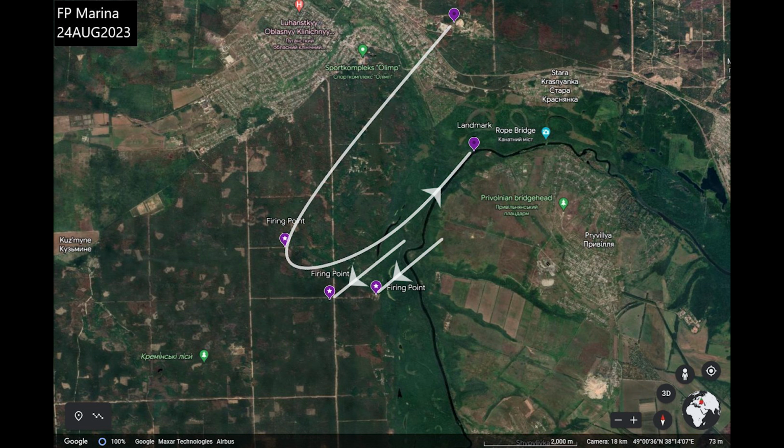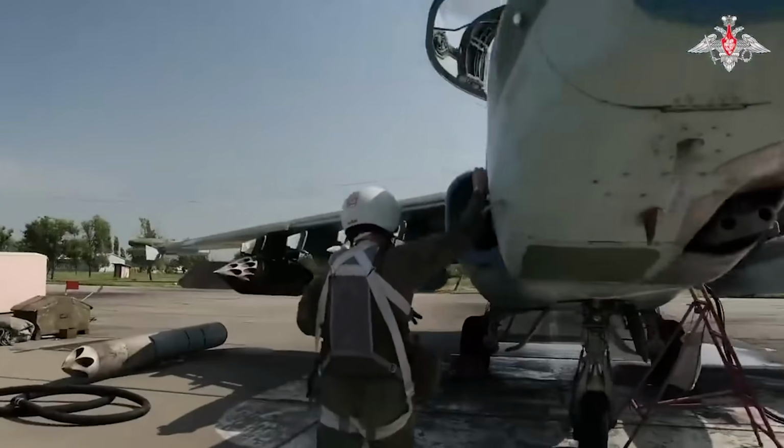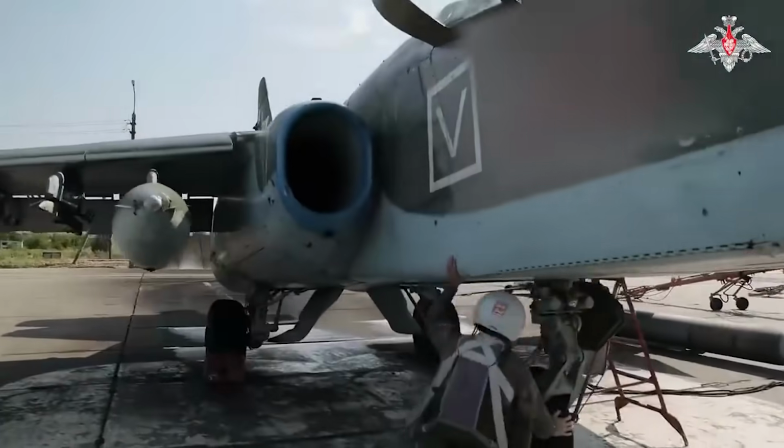Now, interestingly, Red Intel Panda has pointed out this area being used in other videoed flights in the past, with firing points roughly around this area south of Kreminna. So this looks to be the go-to place for Russia to launch rockets on this front and on this axis. So, pretty interesting.